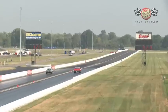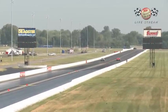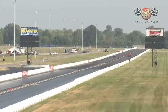So the Torino with a big block trying to put a nose in the Camaro, and he will. 12.06 with a 1-1-12. The Camaro goes 12.12 with a 9 at 112 miles an hour.